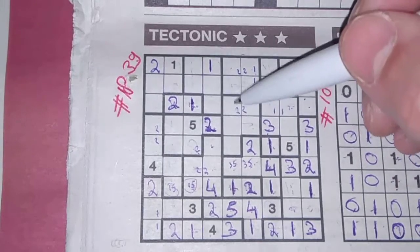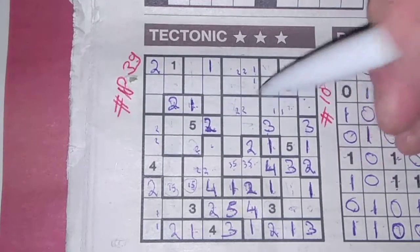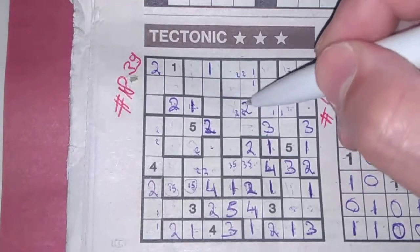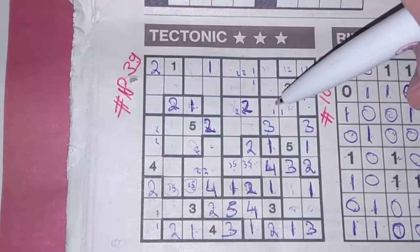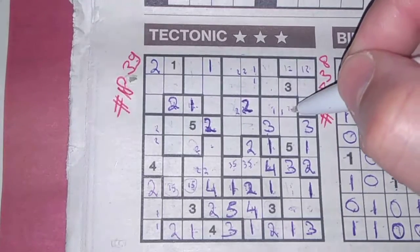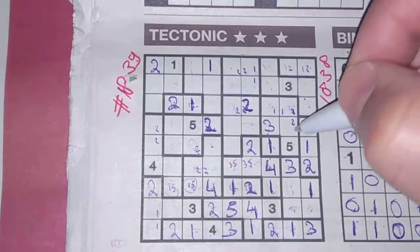We have a 2 here, so this box cannot be a 2 anymore. This box should be a 2. Now we have a 2 here, so this box cannot be a 2 anymore. These two boxes could be a 2.